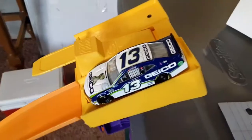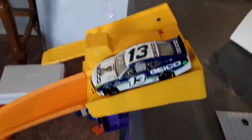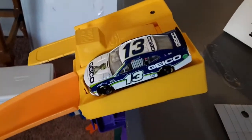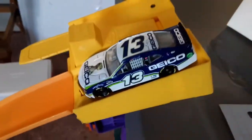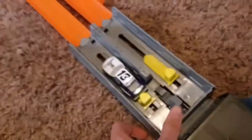Dillon. Our first driver to tackle Charlotte Roval is Dillon in his number 13 Geico Chevrolet. Let's see how he does in the first section. And he made it through onto the next section. Here he is with the second section. Let's see how he does. Oh, almost won. There he goes. And he did not make it all the way.